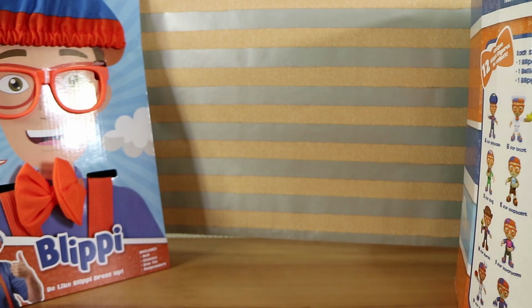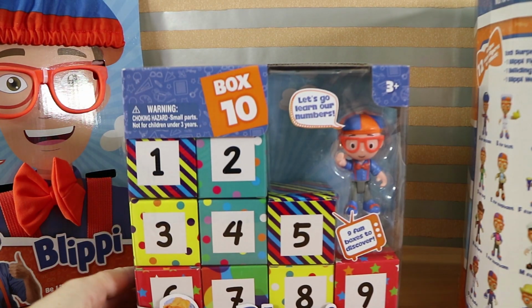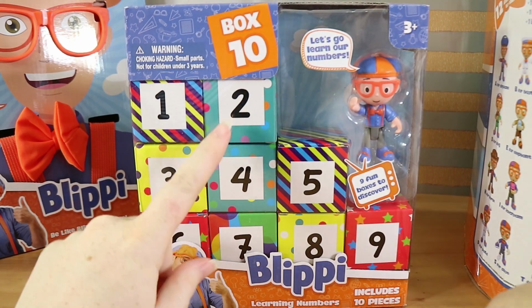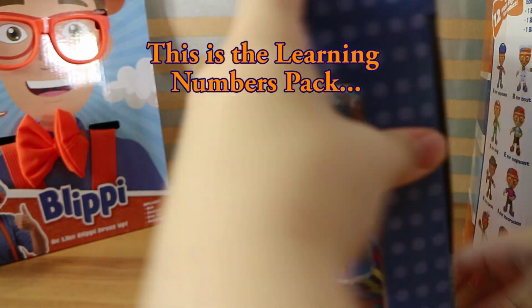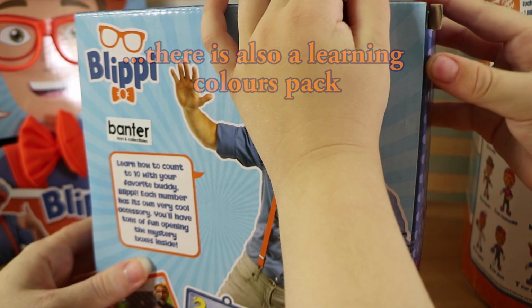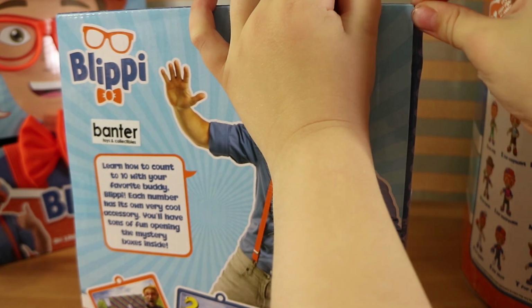Okay. So, hang on. We've got to put them up on camera. People want to actually see them. So this is, I guess, box 10. It's the Blippi learning numbers. I believe there are different things inside them, but it doesn't really say. We've got 2 of them, so it'd be interesting. Maybe we'll open up the first one, and then we might open up 1 or 2 boxes of the second box we've got and see if they match, or if they're different. It'd be interesting to see.